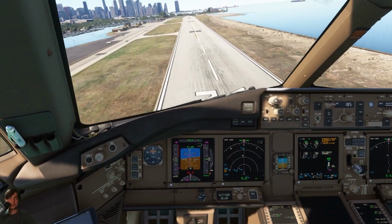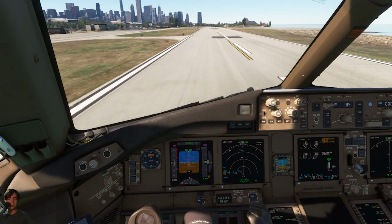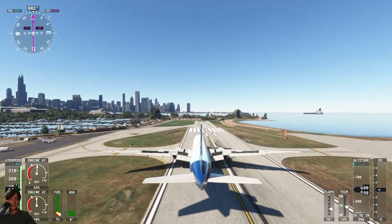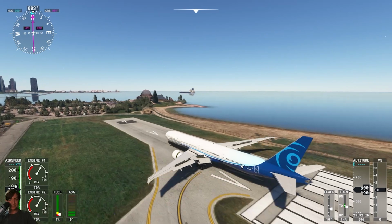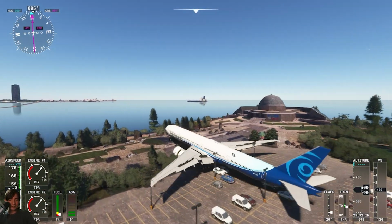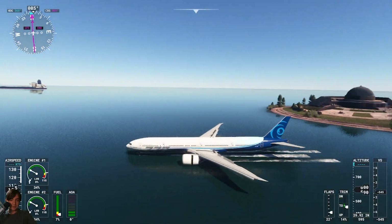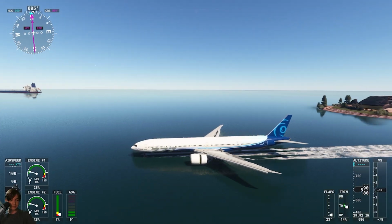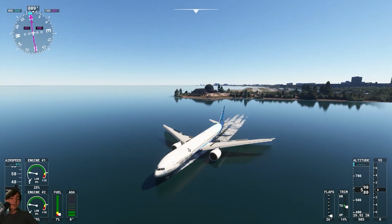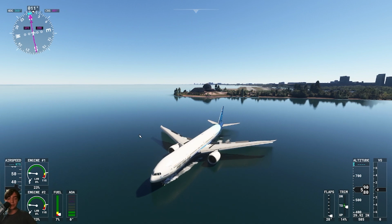We are almost on the ground. Full reverse thrust, full brakes. I'm going to slam on the brakes. Yeah, this is definitely not going to happen. We are off into the planetarium. We are in the water. Yeah, that did not work. So we're going to test out the 747 just for the fun.